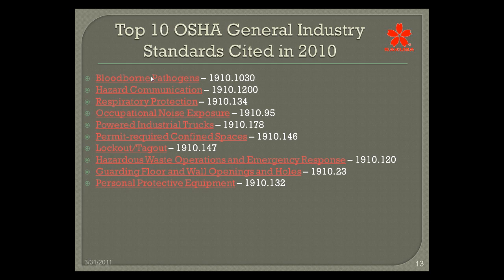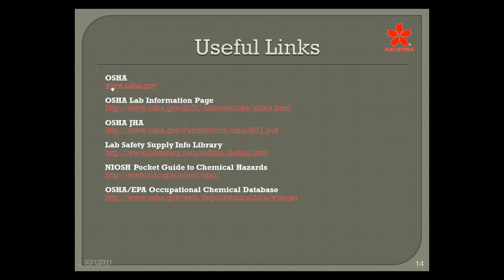So you can see the ones that actually apply to the histology laboratory. So 1, 2, 3, 4, 5. So half of them could potentially apply to the histology laboratory. So these are things that may not happen to you, but they're out there. Okay.